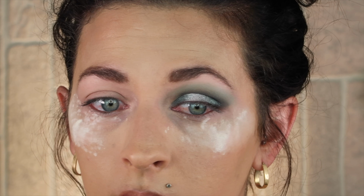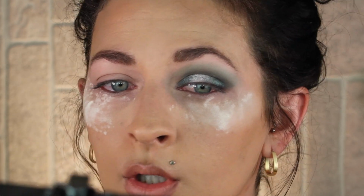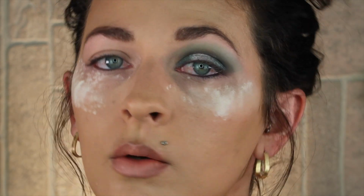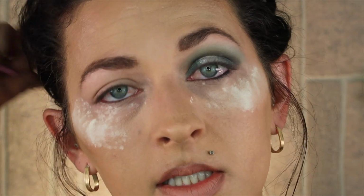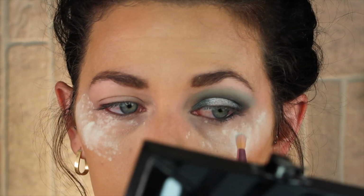Oh, I like the way this is turning out a lot. So I just took that Diet Cola shade. I am going to go back in with the green, but I actually really, really like this. All right, I'm going to go ahead and smoke out What's the Tea. Gosh, my eyes are so red. I'm sorry. So let's take What's the Tea underneath.